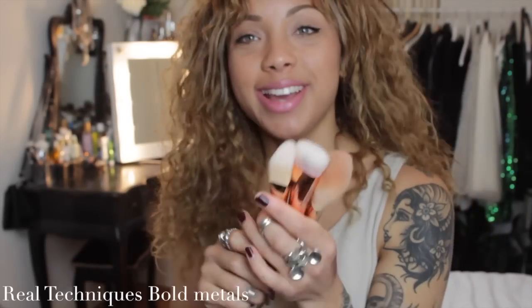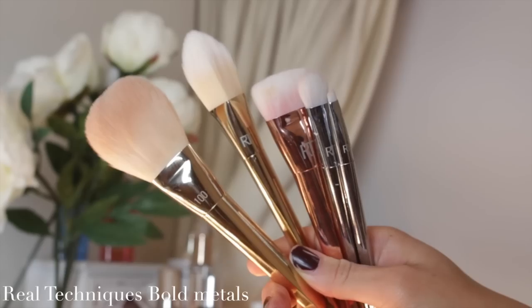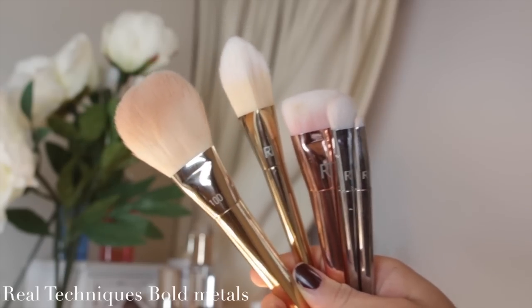Oh, makeup brushes. Okay, so here I've got the new Real Techniques Bold Metals brushes. Only a few of them. I've actually got more, but it's the face brushes that I've used a lot more. I love that they're weighted as well. It's really nice to hold while you're applying your makeup.